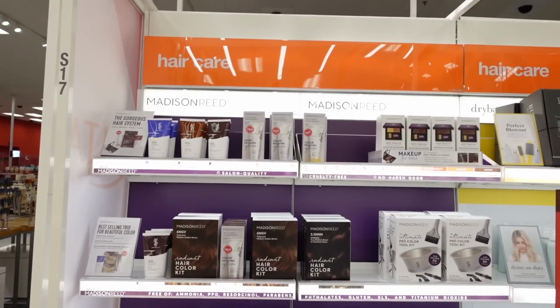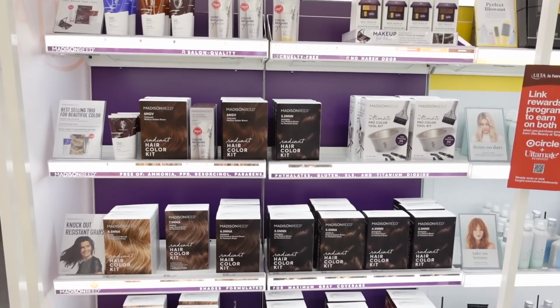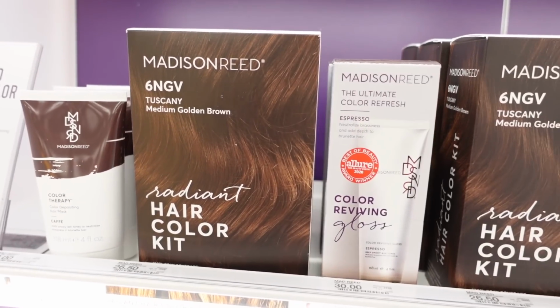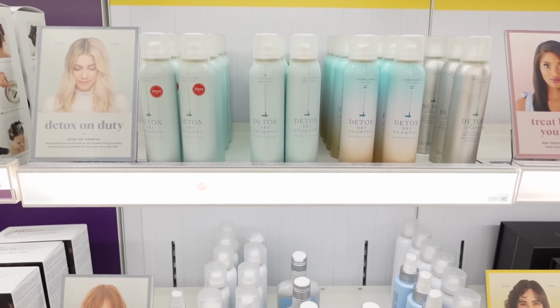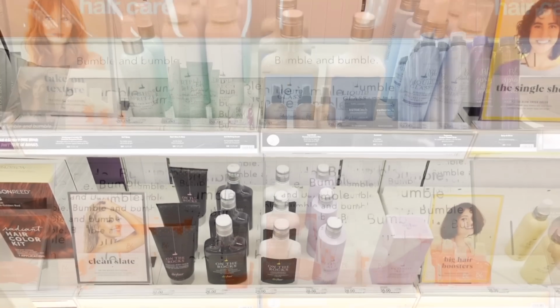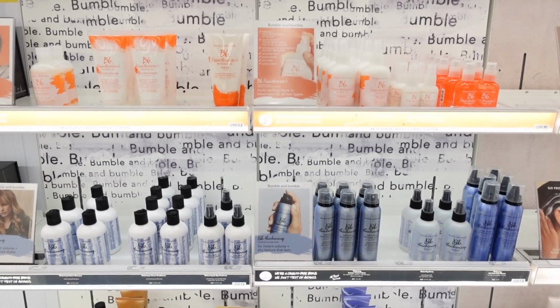So moving on to hair products, they had a lot of hair products to choose from. It looked like the only hair color option they had was Madison Reed. I've never tried this brand, but I feel like I've heard good things about it, so they did have quite a few of those to choose from. And then they also had a lot of Drybar products. I've only tried the Drybar Dry Shampoo, but again, I've heard good things about this brand. And then a lot of Bumble and Bumble. So if you are a fan of that brand, there were quite a few options.